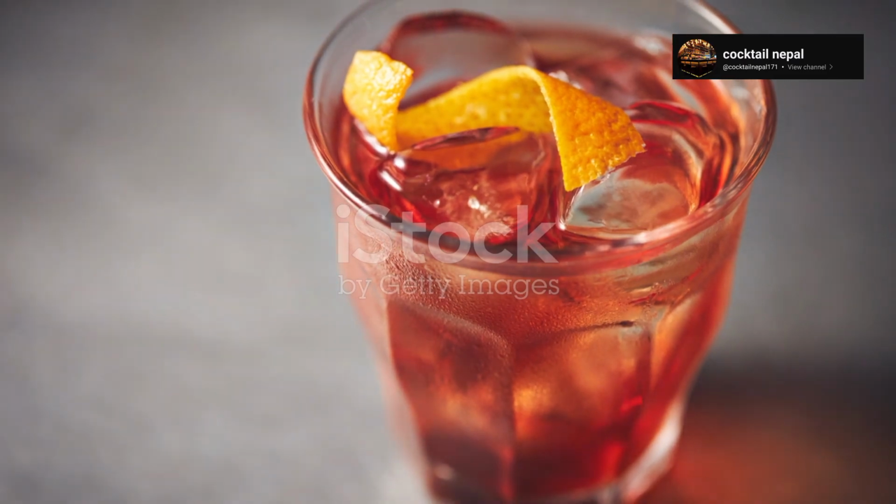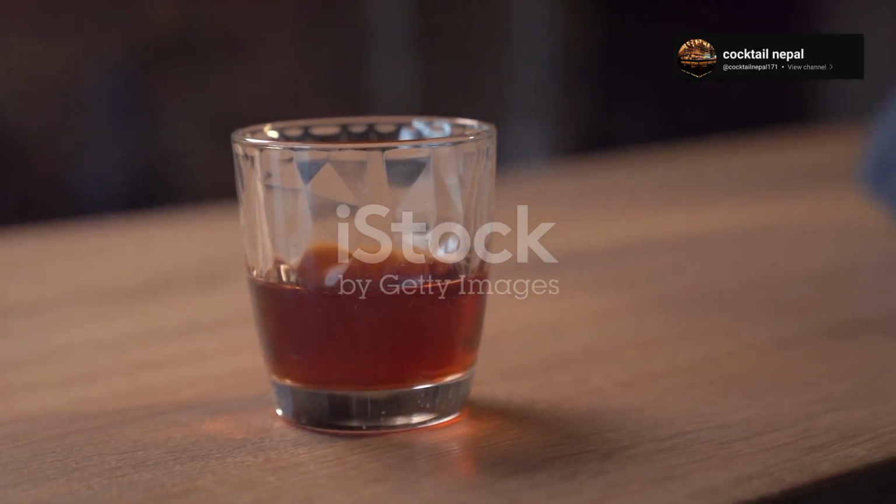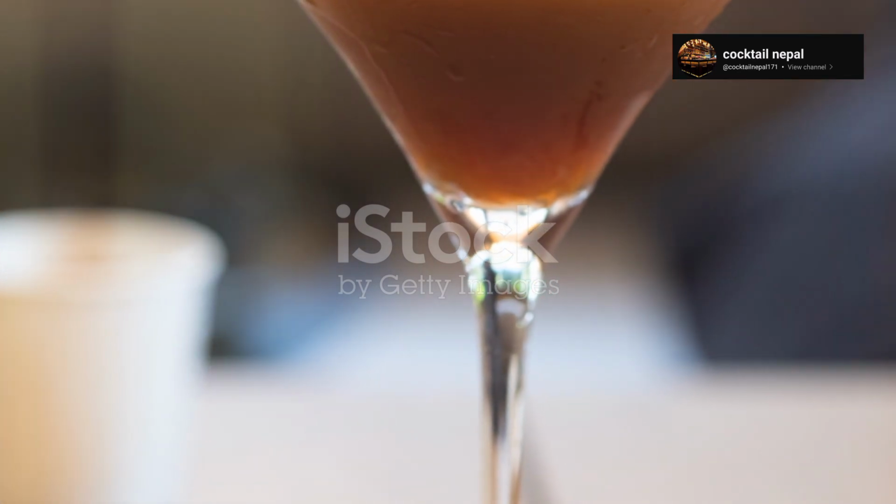All right, now for the fun part, tasting like a pro. First, pour a small amount into a glass, swirl it around, and take a good look at the color. This can tell you a lot about its age and barrel type.